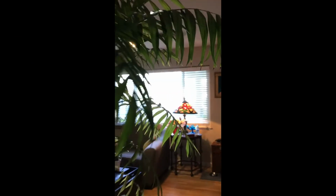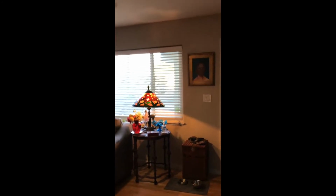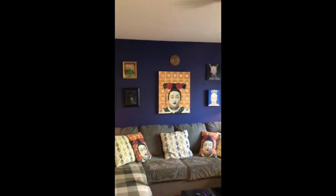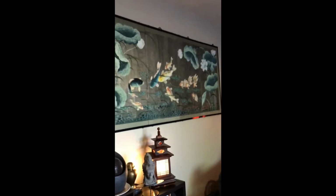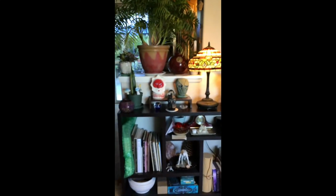And now we move into the living room. I'm gonna do a little shot of the whole room, so you can see all the art. The blue wall. Also have a large screen piece there. Some ceramics. And we'll begin right here.